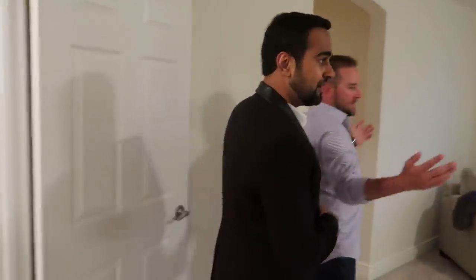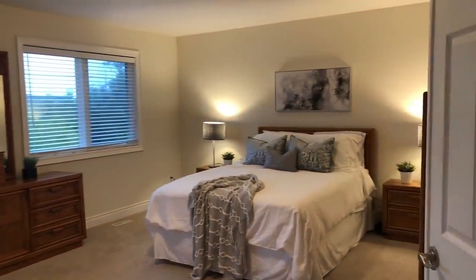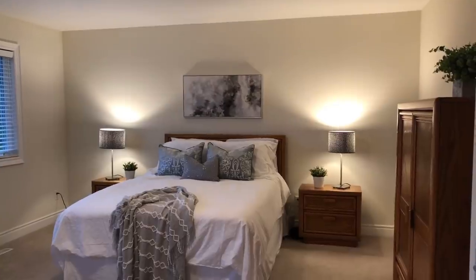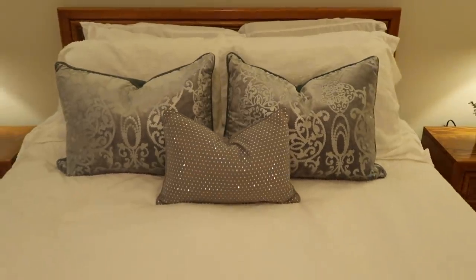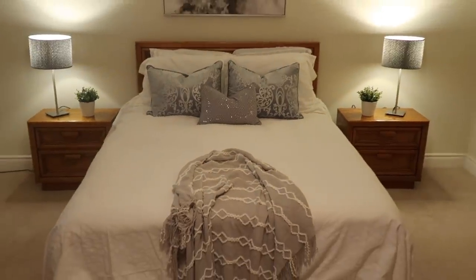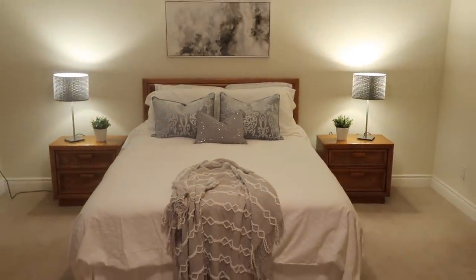Okay, so the master bedroom is big in size. What would be the size of this room? I have no idea. I'd have to go look. I'm gonna guess 15 by 15, but don't quote me on that at all. We haven't taken the measurements yet. All right, and the view from here.